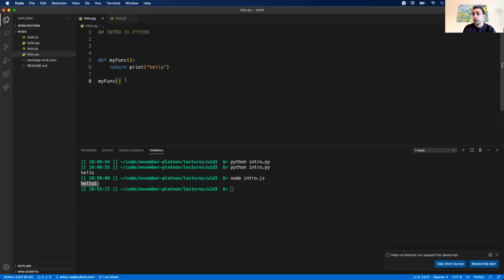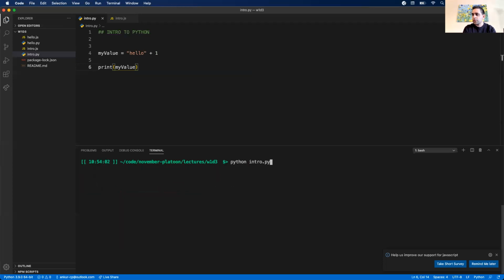So if I want to do something identical to that, let's say I have a variable, and I'll go into declaring variables, but just let you know off the bat, I can just say my value. I don't need to use a let or const or var in Python. And let's do the same thing. We have hello, and then let's try adding 1 to it and see what happens. And if I want to print out the screen, I use something called print. And I know I kind of glazed over that, but print will get you your output to console. And let's say I want to put my value up there. Let's give this a run and see what happens.